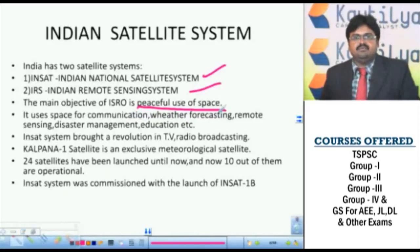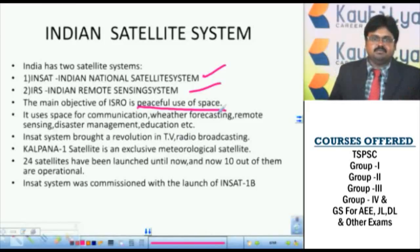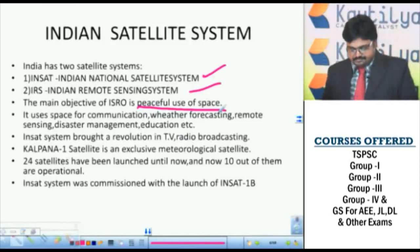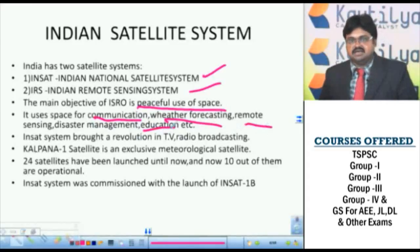INSAT satellites are actually all geostationary satellites. Now INSAT satellites, these are all geostationary satellites, and they are used for television broadcasting and other communication purposes. Okay, so most of the communication purposes are actually served by these INSAT satellites. So they are used for communication, weather forecasting, remote sensing, disaster management, and also tele-education, etc. So these satellites could also be used for tele-education, etc.